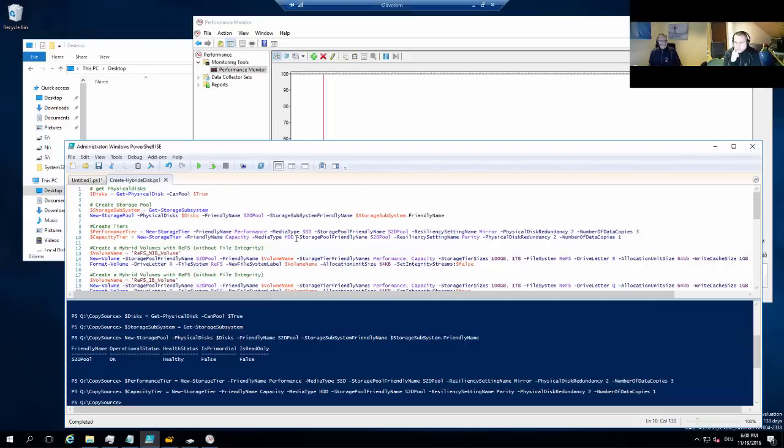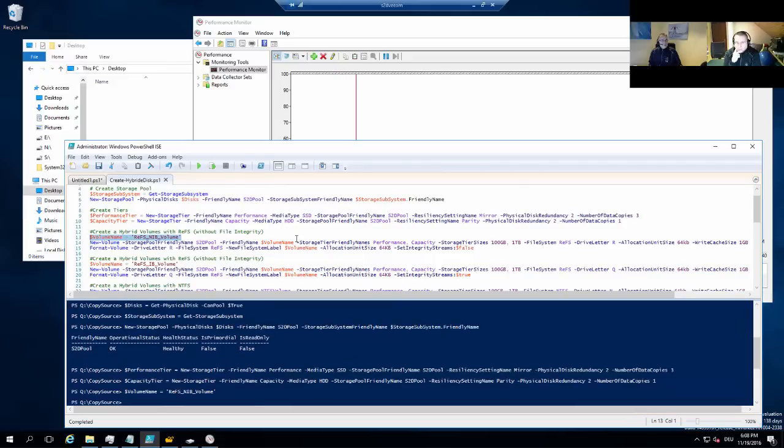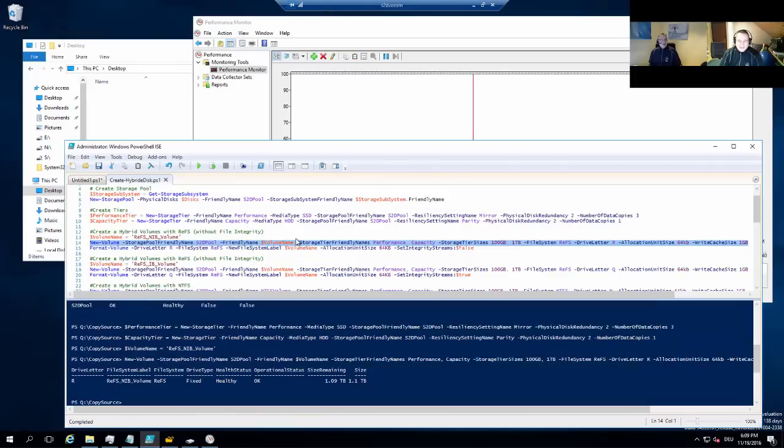I've done that already. And now we create a volume that is called ReFS NIB volume. NIB is for non-file integrity. Yeah, okay. I don't know what I mean with a B. So integrity bits flip. So let's create a new volume. It made sense some time ago, right? It's some time ago, yeah. It's NIB, it's not Men in Black anyway.